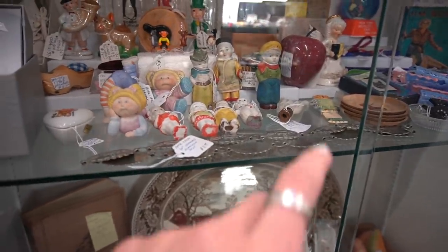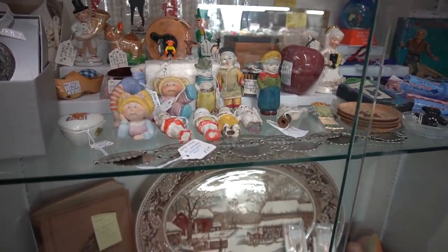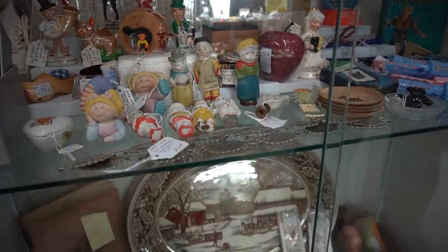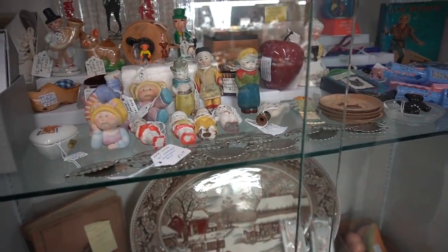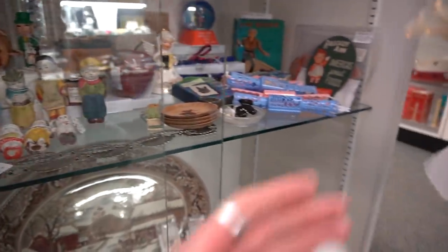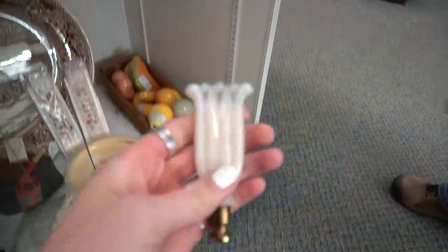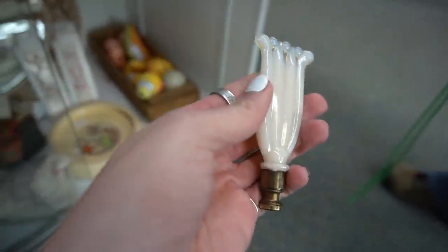I also looked through here and I found a few other pieces as well. You can see there is an Alicite finial there made by Aladdin. This glass finial, they had $12 on it. These typically sell for $20 to $25. So there's not a huge profit to be made there, but there's a little bit of profit. And I am the crazy lamp lady, so of course I'm going to buy the Alicite finial.